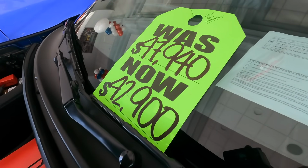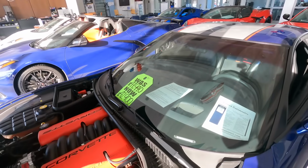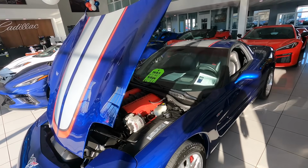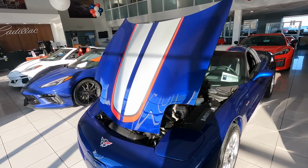93.50 on the mileage, 42.9 is the asking price on this car. And I believe it's the lowest mileage example for sale in the country right now. So check that out on the website.